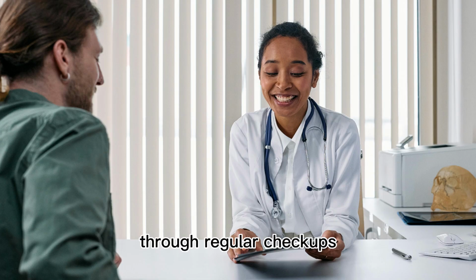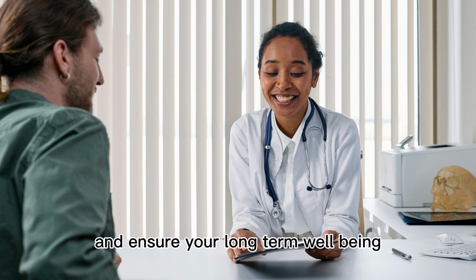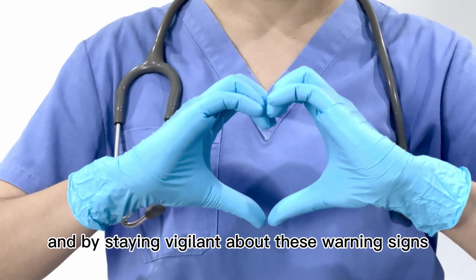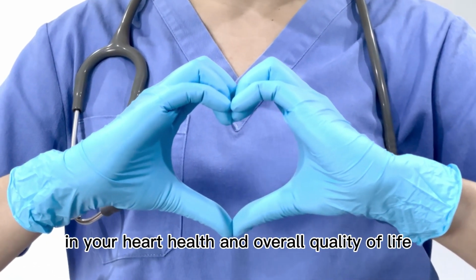Maintaining a healthy lifestyle, eating a balanced diet, exercising regularly, managing stress, and monitoring your heart health through regular checkups is the best way to prevent heart disease and ensure your long-term well-being. Remember, prevention is always better than treatment, and by staying vigilant about these warning signs, you can make a significant difference in your heart health and overall quality of life.